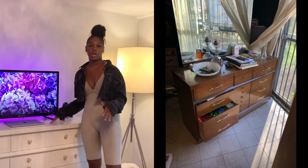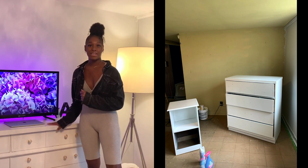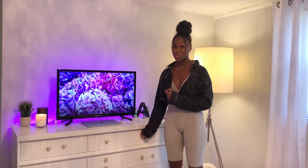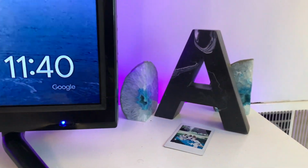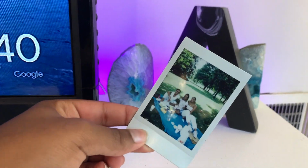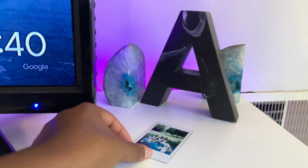The dresser is also one of the pieces of furniture that was already in here. I just painted it white and changed the knobs to these pink and gold marbled knobs. On top of the dresser, this side, I just have this really cute Polaroid that was taken of me and my god sisters when we went to the park. We had a little picnic at Centennial Park.